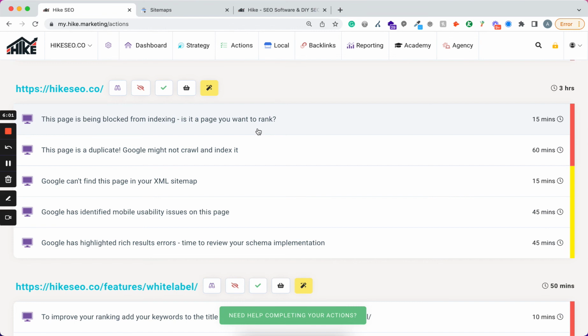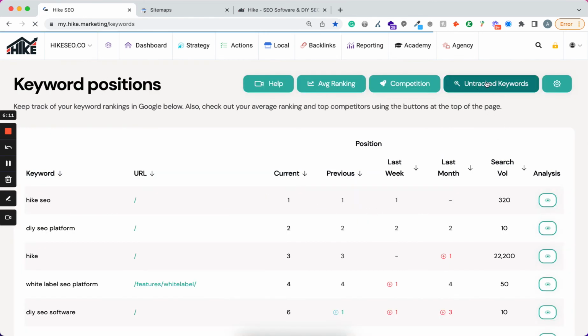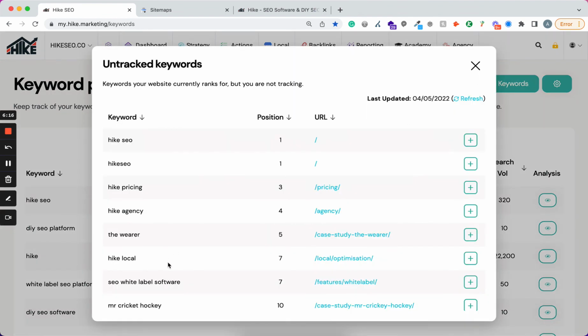And that's it, really. I think the only other thing that was a very small thing that we updated on the keywords page, you'll now see, once it loads, this untracked keywords button. If you click on this, what it's going to do is it's going to load in all the keywords that we found your website ranking for, but you're not tracking. So you haven't added them to your strategy.